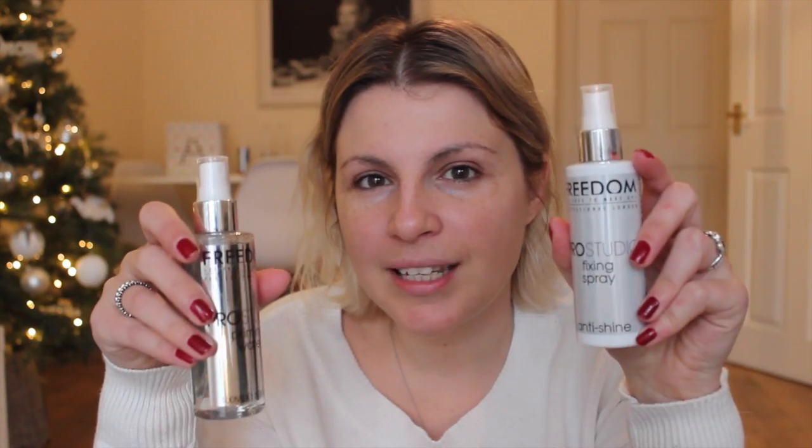Because in the past I've used fixing sprays in all manner of ways. Underneath my makeup, in between my foundation and my powder, and then on top of my powder again. I've really tried to sandwich it in and make my makeup last as long as possible. So I have used fixing sprays as primers, and they do work, but I do find that the priming water does work a little bit better underneath my makeup.